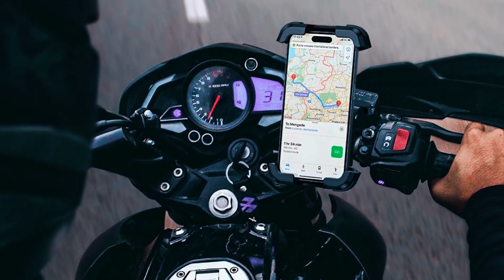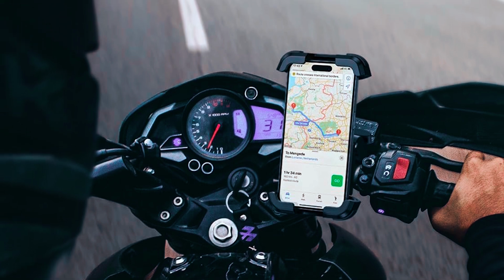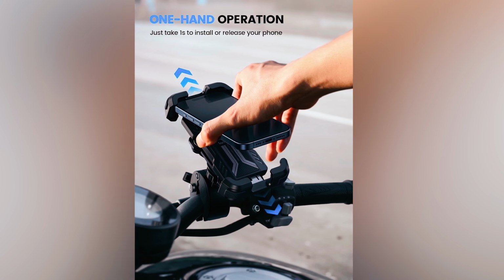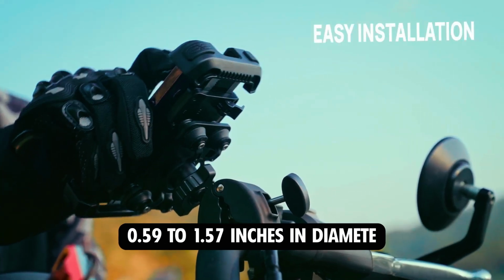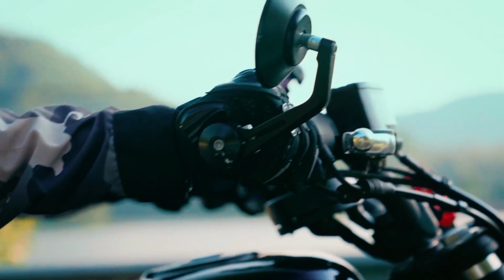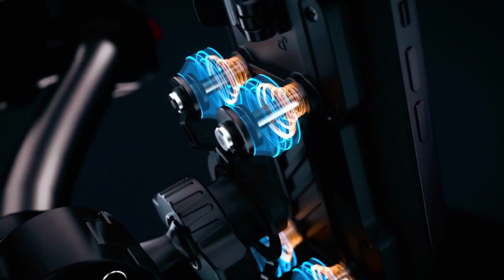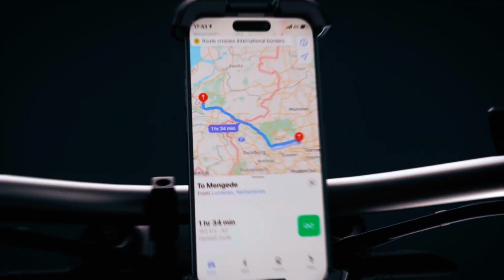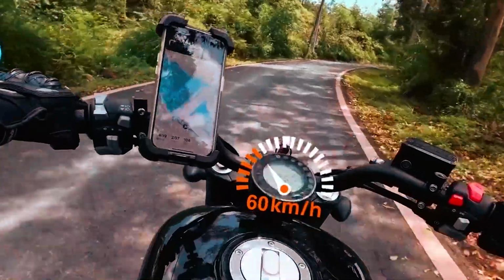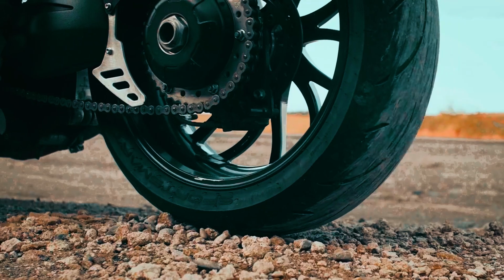Crafted from durable alloy and composite plastic, it features a soft silicone clamp to prevent scratches and falls. Designed for easy one-hand operation, it swiftly installs on handlebars ranging from 0.59 to 1.57 inches in diameter. Notable for its wide compatibility with various iPhone models and select Android devices, it excludes compatibility with Galaxy S23 Ultra and S24 Ultra. This mount is ideal for riders seeking reliable phone security and visibility, even during high-speed rides.